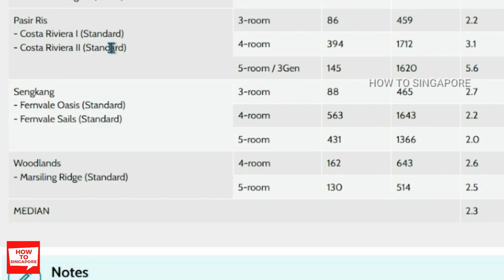Next one, we have Costa Riviera at Pasir Ris. This is the project that we all thought would be a plus, but somehow ended up being classified as a standard. I mean, clearly, if you love the east area and don't mind the commute, then this is a great buy. Near MRT station, near many malls, good school options and only 5-year MOP. No wonder this project is so popular.